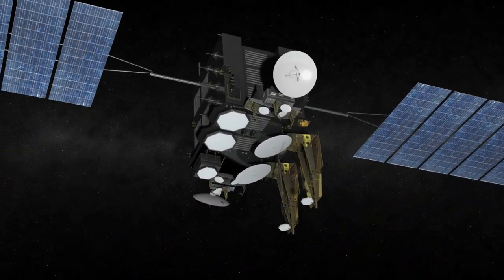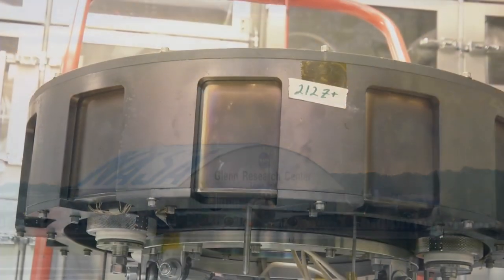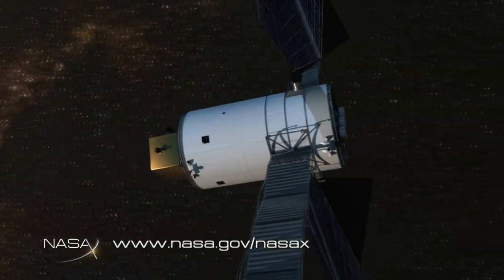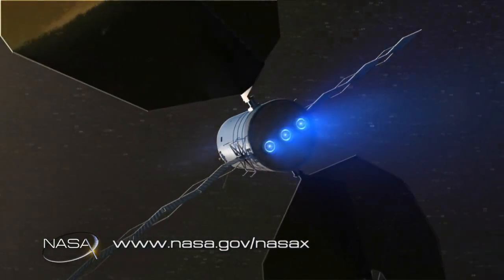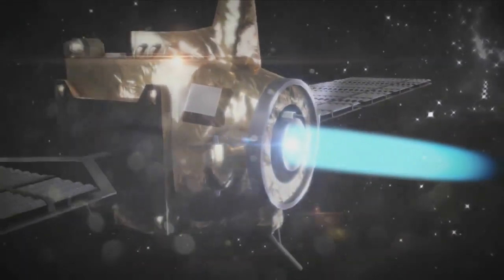The solar arrays address the solar and electric part of SEP. But what about the propulsion? Here at NASA Glenn, researchers are working on new thrusters that will work in concert with the arrays to power these new devices. Thrusters like these use the electricity captured by the arrays to ionize the fuel, which in this case is xenon, to produce the thrust that pushes the craft forward.